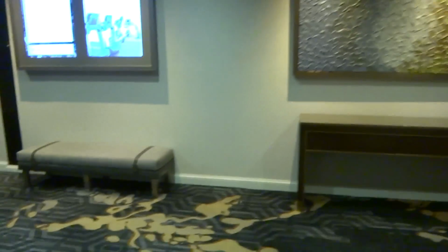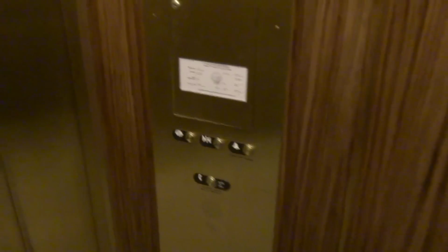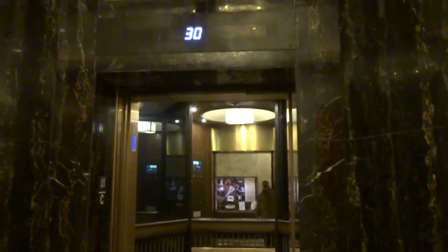Not much of a view out there. Well, at least we get to ride these beauties. We'll get a cab view. It's a very nice elevator. Alright. I guess this doesn't work. It is so good. That's weird. Alright, I guess that'll be it.